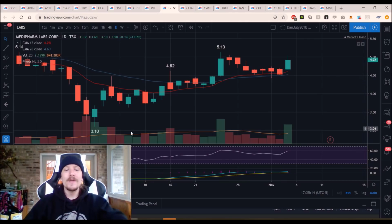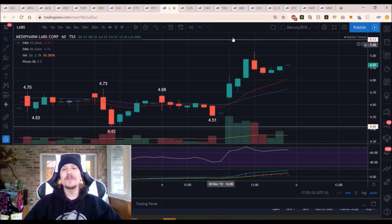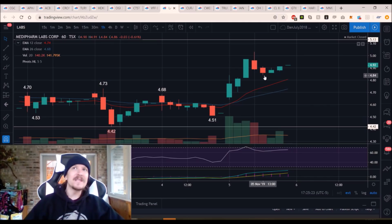Big bull volume, nice strong close, but we have to break 5.13 to see continuation. If we fail to break 5.13 and lose the hourly support of 4.84, we will have a daily equilibrium.